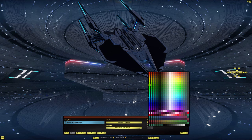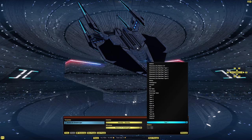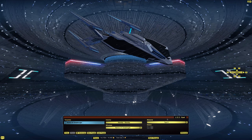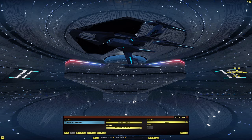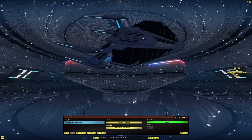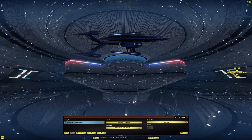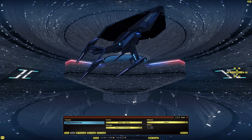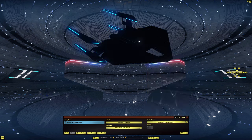Let's see. Just playing with the color selector here. Not really seeing any. Oh well. And type 8. Type 8B. Upgrade. And veteran. All right, so let's put this back to Section 31.